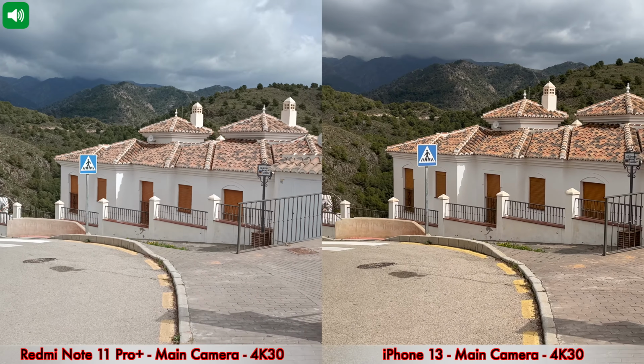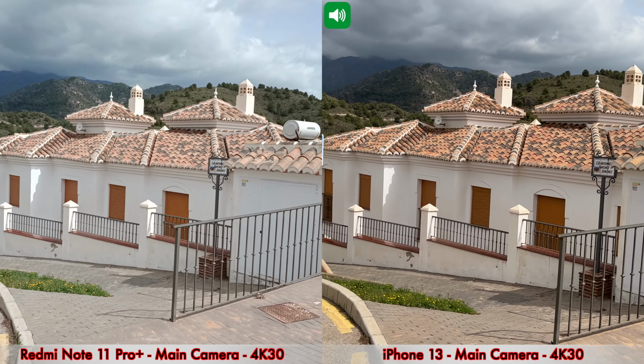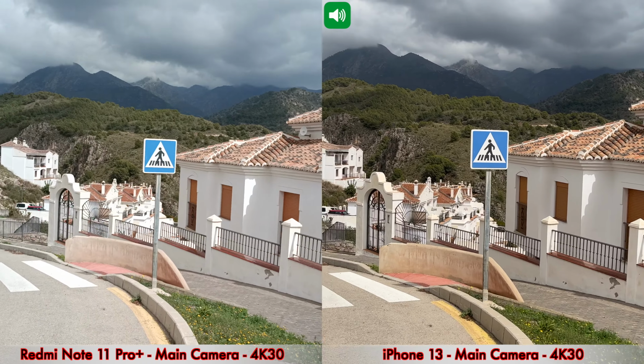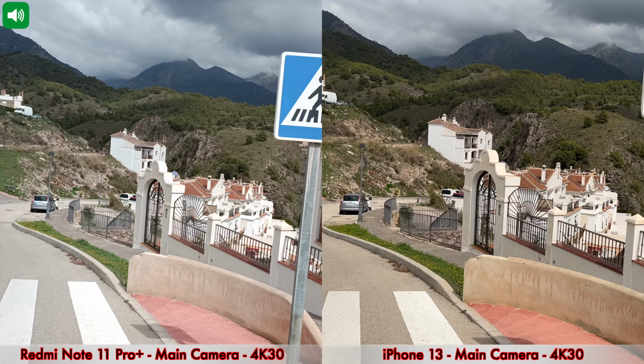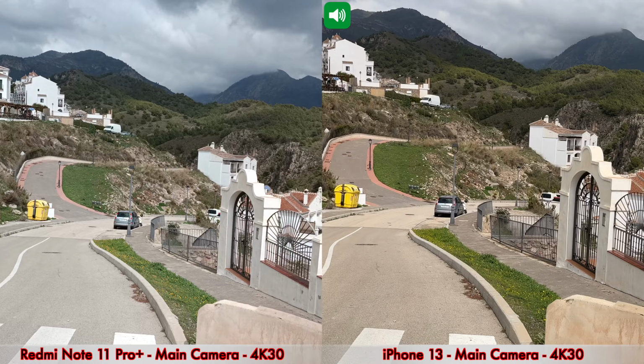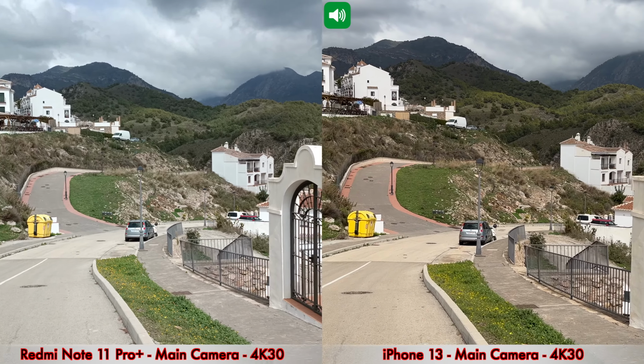We're gonna walk this way. I don't believe that the Redmi Note 11 Pro Plus has image stabilization. I couldn't find any settings for that under the camera settings. But of course, with the iPhone 13, we do get image stabilization at that resolution.